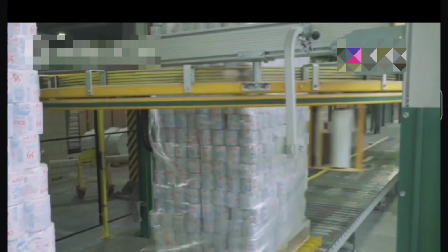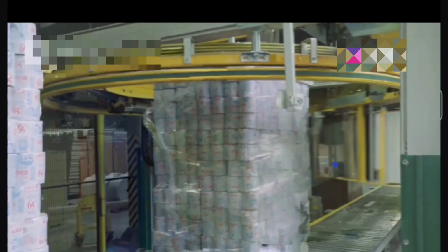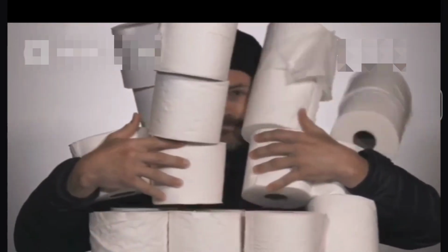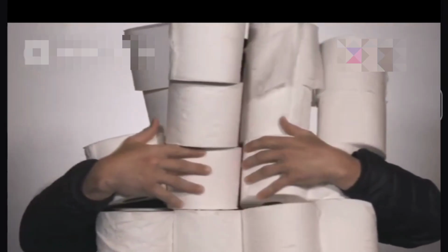Finally, the rolls are wrapped, packaged, and prepared for shipping. They are sent to stores all over the world, ready to be used in our homes. It's amazing to think that this everyday product undergoes such a long and complex process.